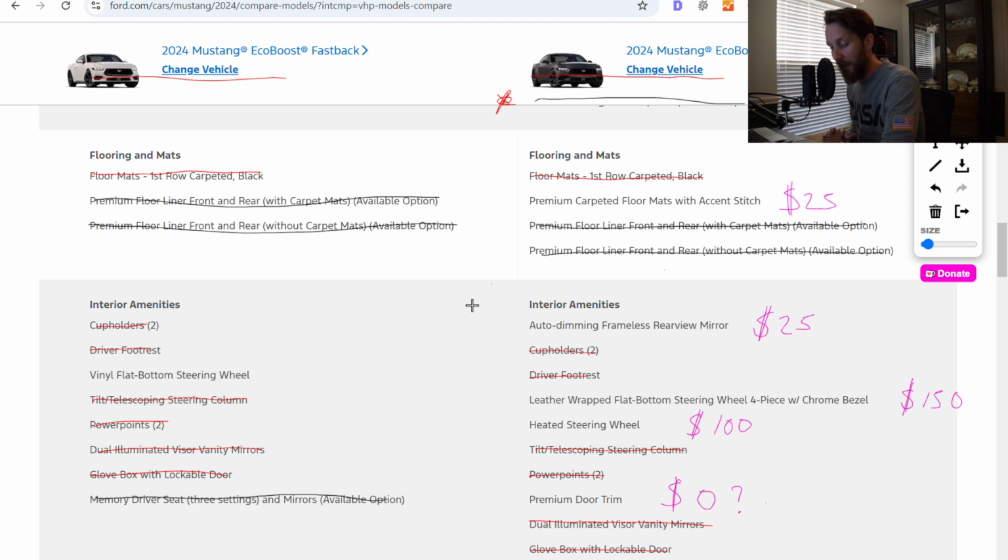Heated steering wheel, again, should you get it or not, it depends on where you live. It's a nice option to have. I do use my heated steering wheel on my car. I've used it every single day this week in Texas because it has been colder than normal. So I quite like it, and I have added value to it. It generally would add value to a vehicle. Again, it makes it easier to sell into different territories within the US or wherever the Mustang is sold in colder climates.